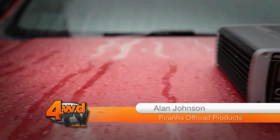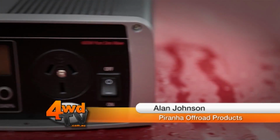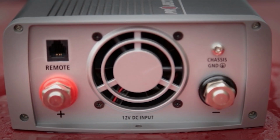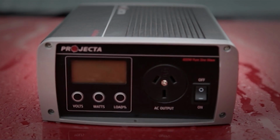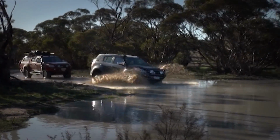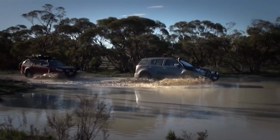Guys, an inverter is a wonderful device that you could add into your four-wheel drive. It allows you to get 240 volt power out in the bush. No noise, no generators, no fuel. It's a terrific device. When you put that inverter into your vehicle, you've got to remember a couple of things. First of all, it is actually a 240 volt power source, which means very importantly you want it up nice and high, well away from water, and very importantly a way of turning the thing off.